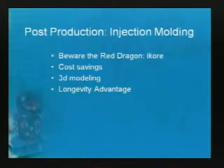Which brings us to injection molding, and I think we're almost out of time here, aren't we? 3 minutes? Okay, I think I can get through this one at least.